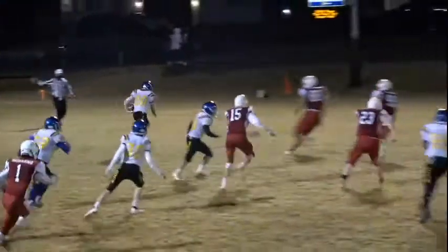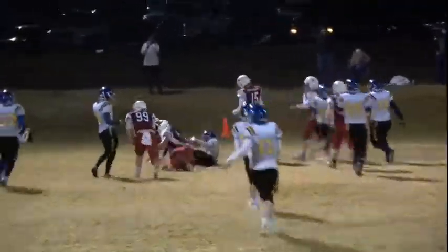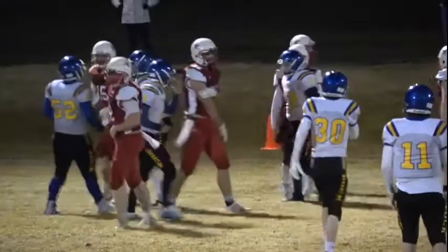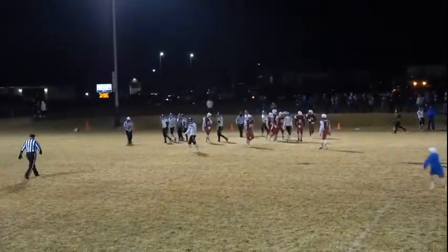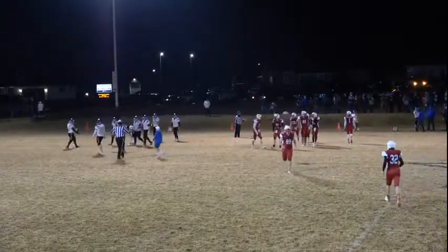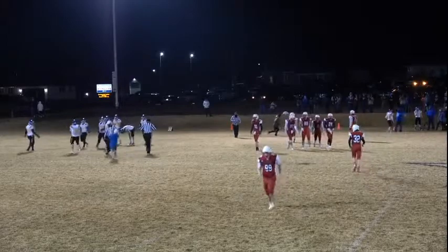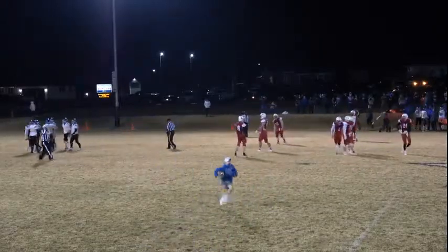Sweeps off the far side looking for a hole. That's number 20 for the Rockets. Ooh, hammered. Brought down over there. Caleb on the tackle. The ball runner was Austin Ford on that one. Okay, so first and 10 for the Rockets at about the 30-yard line.